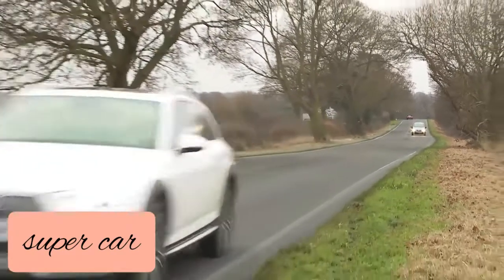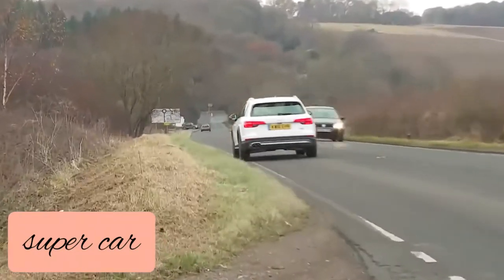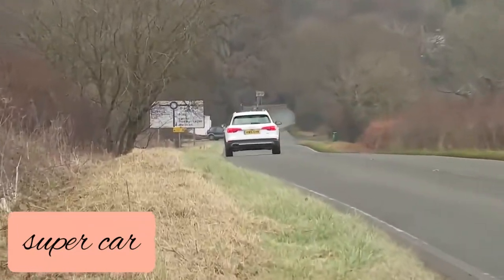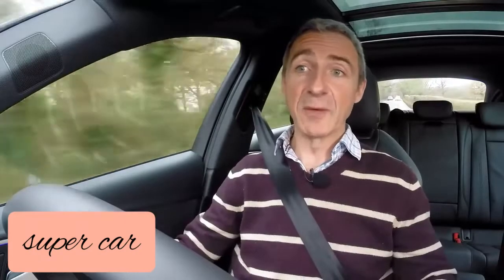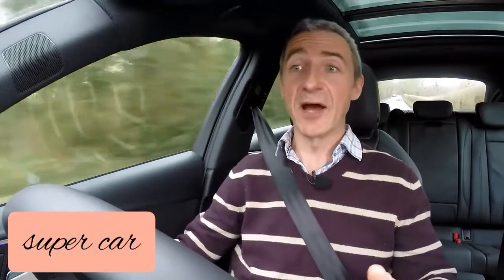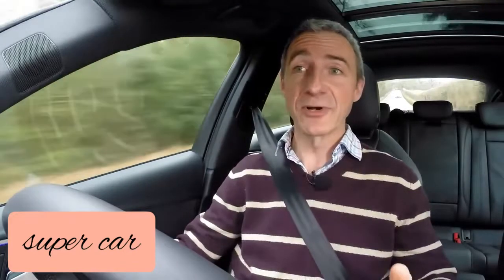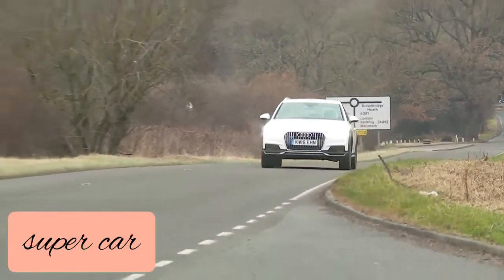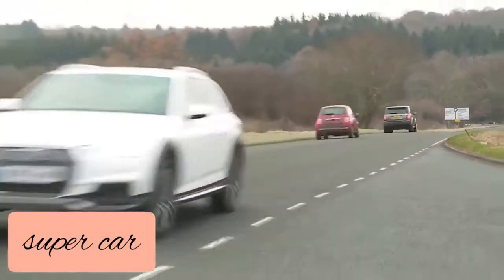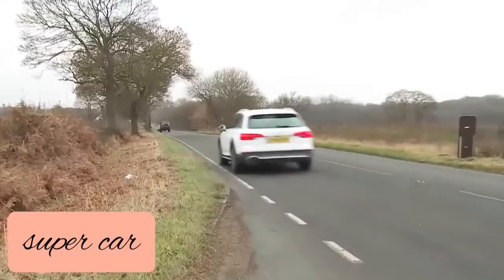Most A4 all-road buyers, though, will give this petrol variant no more than a passing glance on their way to sign up for one of the diesel models, more than 60% likely to opt for the 2-litre TDI offered here only in 190 PS S-Tronic. That unit has a useful 400 Nm of pulling power and makes 62 miles an hour in 7.8 seconds on the way to 136 miles an hour.